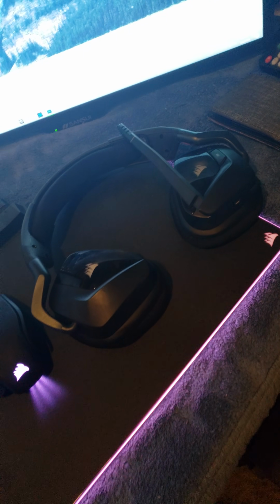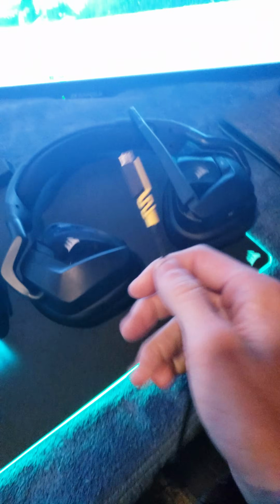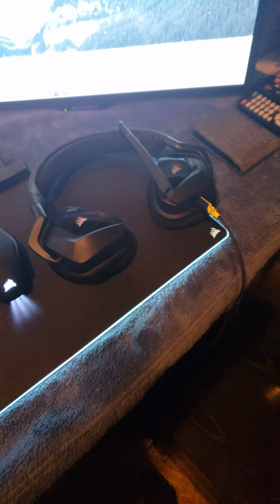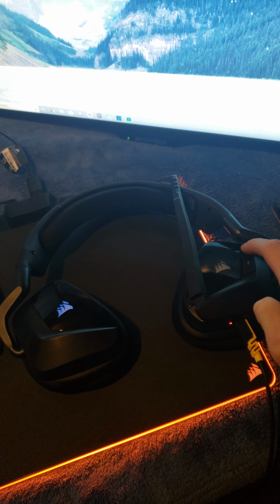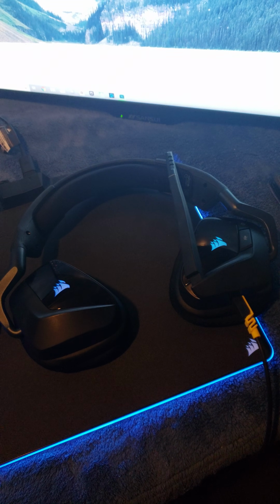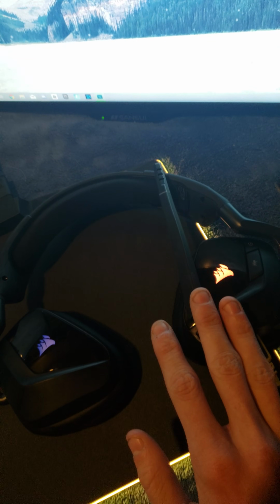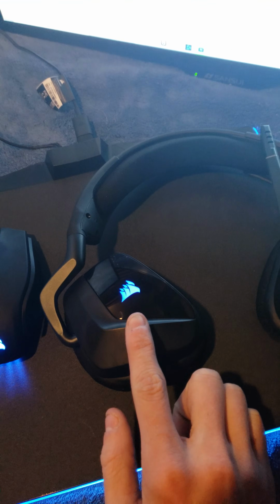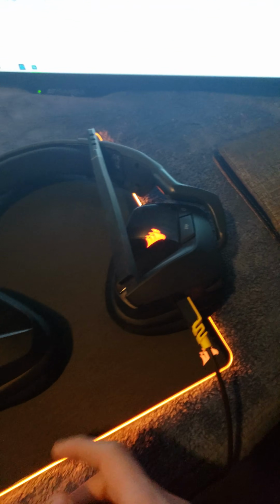So if I take my cord here that's just plugged into the wall, and I plug it in to the headset, you can see it's plugged in now. Nothing happened still. It shows that it's charging down here, and if I hold the power button, it turns on. And now it's synced with the other Corsair things I have, and the only thing that's weird is this side doesn't light up. It just flashes blue. And then this side lights up fine.